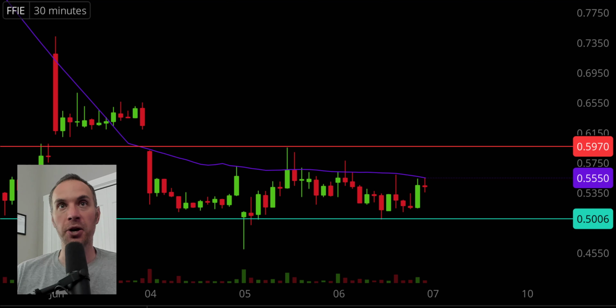Sideways channel pattern, 30-minute time frame. And yes, you have the 60-cent mark, but really even before that, notice how this purple line here is now starting to become very annoying. Resistance, resistance, resistance, resistance once again. Now, even if the price does break above the purple line, yes, you still have to worry about that 60-cent mark. But in the very near term, that key level of resistance clearly has become that 50-period moving average.